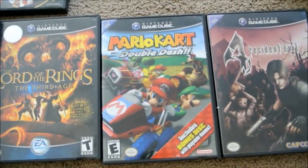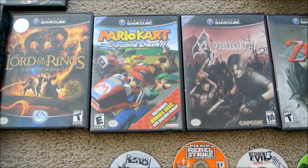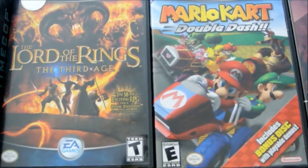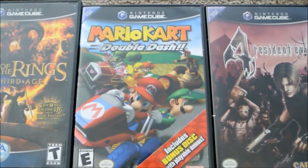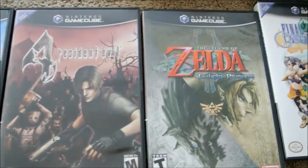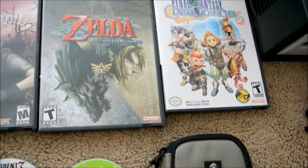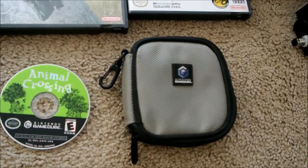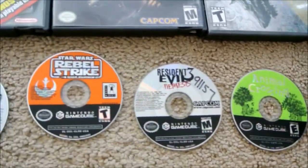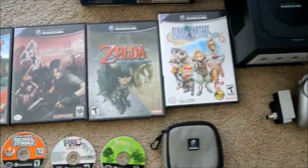Got these from another sale, and I'm going to show you a bunch of games for $1 each, and consoles for $5 each. So we got Lord of the Rings: The Third Age, got Mario Kart Double Dash with the bonus disc, we got Resident Evil 4, Zelda Twilight Princess, Final Fantasy Crystal Chronicles, all complete in the case. We got an extra storage case, Animal Crossing, Resident Evil 3 Nemesis, Rebel Strike, and Bounty Hunter. So those were all $1 each.